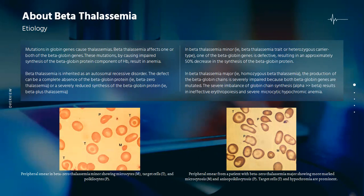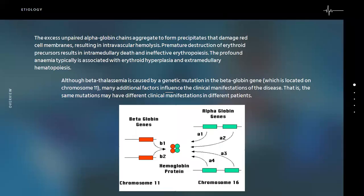The severe imbalance of the globin chain synthesis, alpha greater than beta, results in ineffective erythropoiesis. What I mean by erythropoiesis is giving rise to new red cells, and this causes severe microcytic hypochromic anemia. The excess unpaired alpha globin chains aggregate to form precipitates that damage red cell membranes, resulting in intravascular hemolysis, premature destruction of erythroid precursors that results in intramedullary death, ineffective erythropoiesis, and the profound anemia, typically associated with erythroid hyperplasia and extramedullary hematopoiesis.